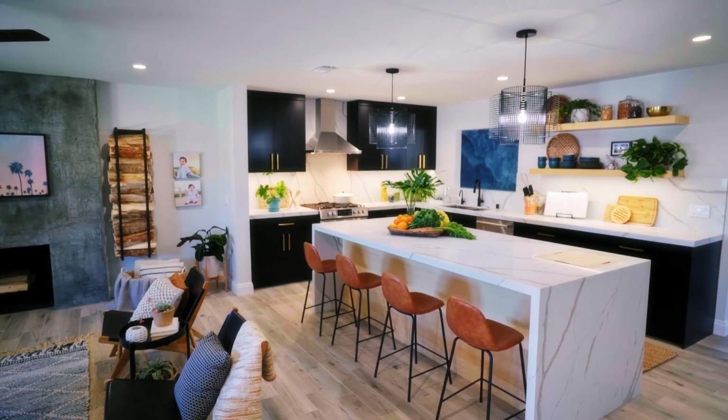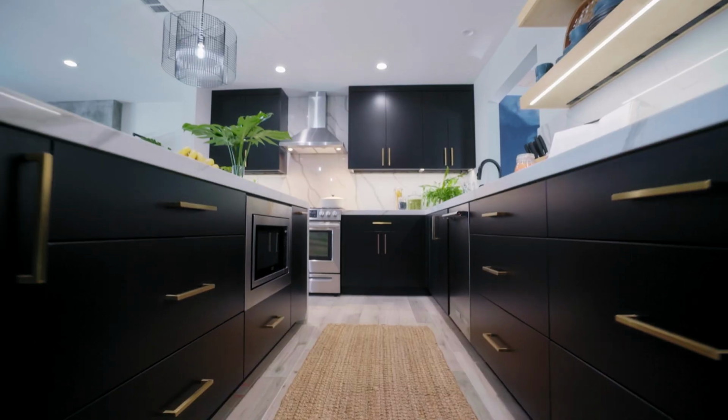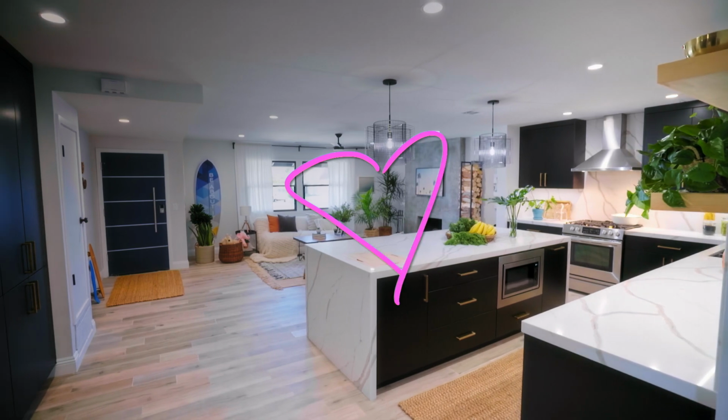This family wanted a little bit more contrast, so I went with a really pretty flat black cabinet. The house still feels super bright and open and updated and very cozy, but they have these beautiful, rich cabinets. This kitchen is as simple as I could get it without having it be cold. And then, look how much cabinetry you have. It's crazy. It literally has to be triple what we had before.